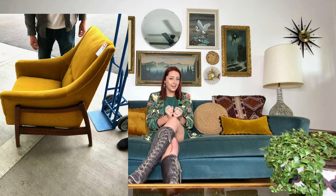So one random day, we finally find it, and unfortunately, it is not in a color that I've ever used in my decor before. I've literally never used yellow. I actually really don't like yellow. At least the mustard yellow helps a little bit. It's not that bright daffodil yellow, but my husband and I love this chair, and we are determined to make it work.